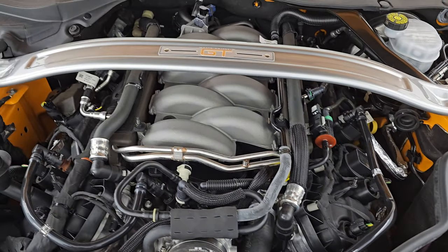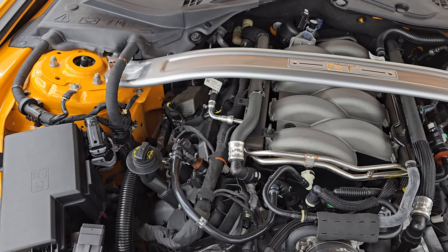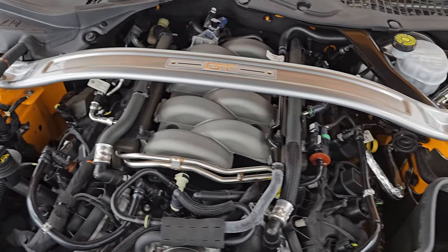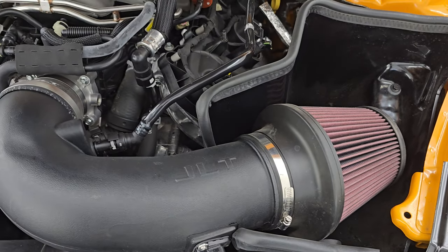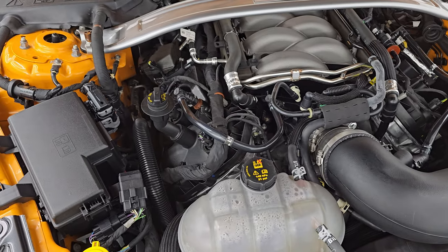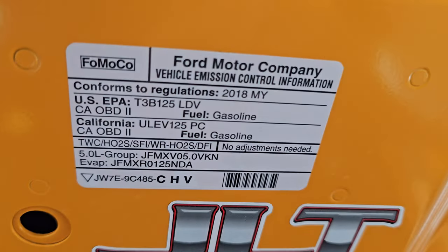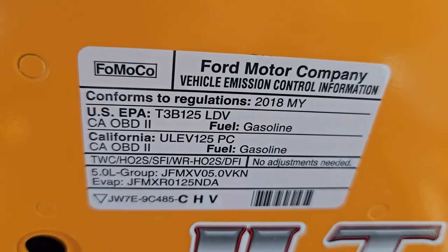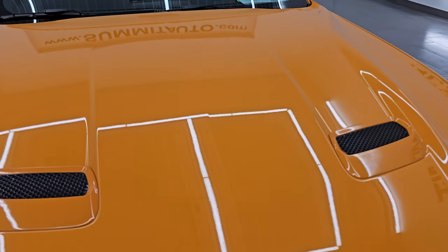Under the hood, we have the 5-liter Coyote V8 engine, 460 horsepower, 420 foot-pounds of torque. You get the shock tower brace on there, the JLT cold air intake. Engine base, very clean, runs very smooth. And once again, this car has been fully safetied and inspected, has a fresh oil and filter change. All the fluids have been checked and topped off. There is the emissions sticker. And this car is 100% ready to go.